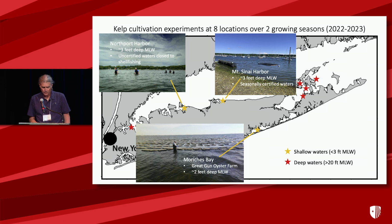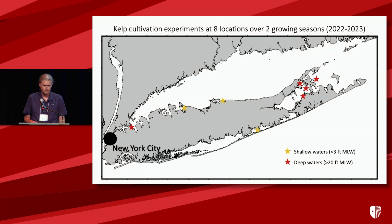The eight locations also covered a range of water depths from deeper waters between 20 and 30 feet in the East River and the Peconic Estuary, to shallow nearshore areas in small suburban bays where low tide water depths were under 3 feet. So these 3 shallow bays included Mattituck Bay on the south shore and Northport and Mount Sinai harbors on the north shore.